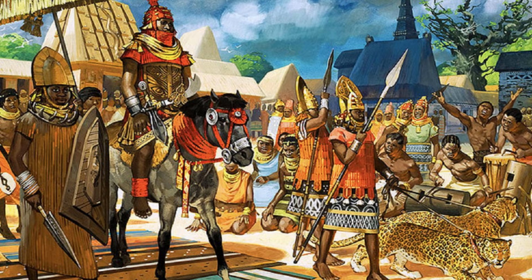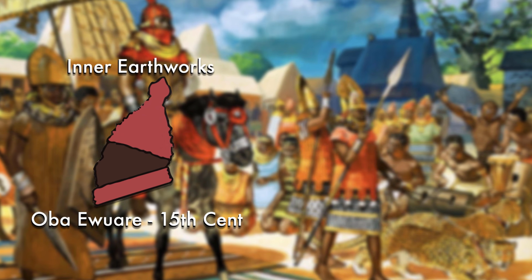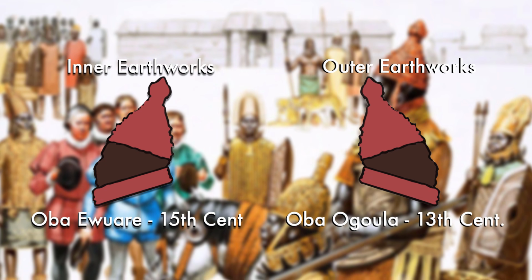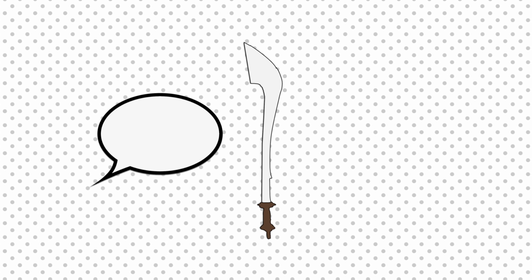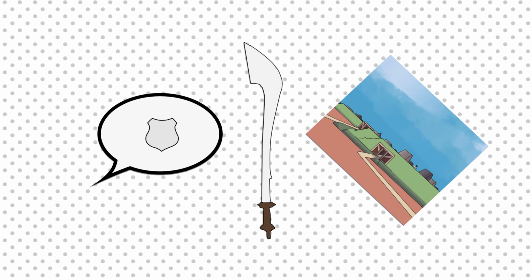Traditionally, the inner earthwork was built under Emperor or Oba Ewuare in the 15th century, while the outer earthworks under King Agula in the 13th century to protect from the attacks of enemy powers like Udo. This interpretation argues for military origins of Benin's wall, and it's backed by Benin's oral tradition, which, while having contrary accounts, consistently says the iya were meant for defense, and also by Ewuare's inner earthwork.